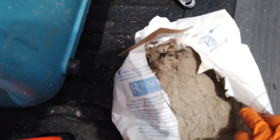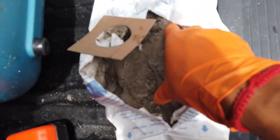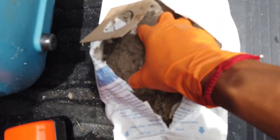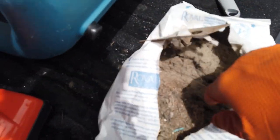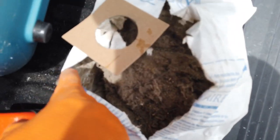Look at that. Holy moly. Wow. That's some dry soil right there, y'all. This bag is full. It was empty when I started. Wow.